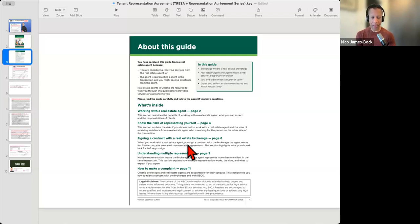Then it goes on to explain signing a contract. These are the representation agreements that the consumer enters into. There is buyer representation, seller representation, the unrepresented individual, as well as tenant representation, which is the subject of this podcast episode, and landlord representation. There is a complete explanation as to what makes up a contract. So I'll be going through the parts of the tenant representation contract. These major parts apply to all contracts.